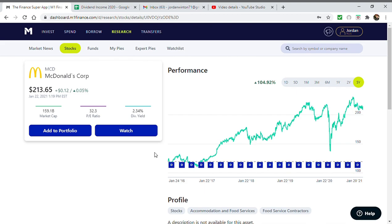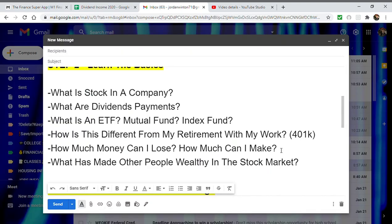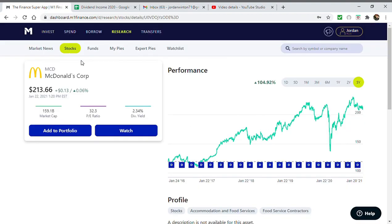I can never lose more than I invest. Now, realistically, your investment's not going to zero if you're investing correctly, if you're investing intelligently. That's never going to happen. But if it were to happen, I can never lose more than what I invest. I can only lose what I throw into the stock market. But how much money I can make never ends. It is literally infinity. The amount of money that you can make in the stock market, there's no cap.